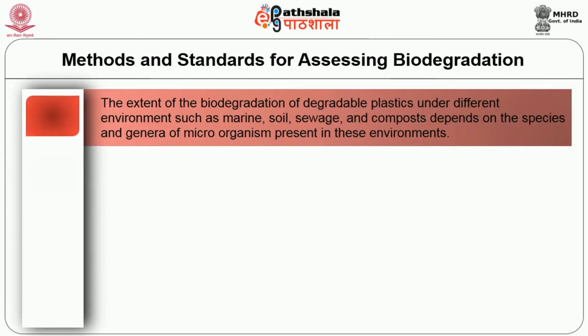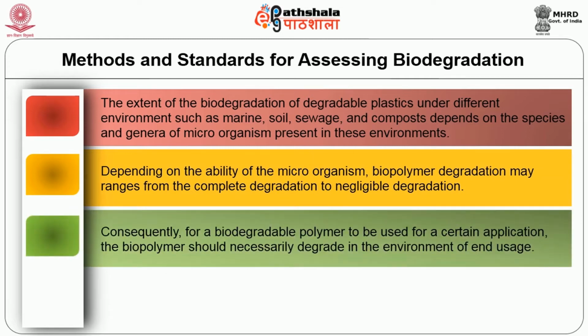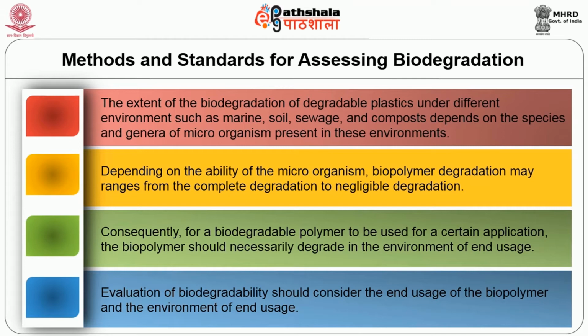The extent of biodegradation of degradable plastics under different environments such as marine, soil, sewage and compost depends on the species and genera of microorganisms present in these environments. Depending on the ability of the microorganisms, biopolymer degradation may range from complete degradation to negligible degradation. Consequently, for a biodegradable polymer to be used for a certain application, the biopolymer should necessarily degrade in the environment of end use. Evaluation of biodegradability should consider the end use of the biopolymer and the environment of the end use.